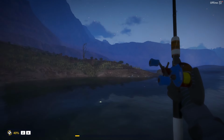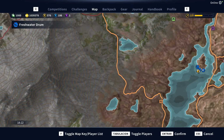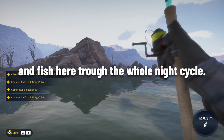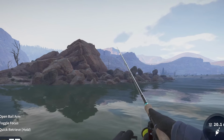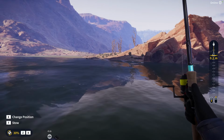Now, apart from this hotspot, another place where the big saugers tend to spawn with a relatively high frequency is this other area, exactly right here, where I have these three markers. From all the different locations I've tried so far, this one is the only one where I prefer to use a float setup, normally with a hook size number 7 and either leeches or minnow as bait. My suggestion would be to park your boat around here and cast towards these rocks, because from what I've seen, the majority of the diamond saugers tend to spawn very close to these rocks.